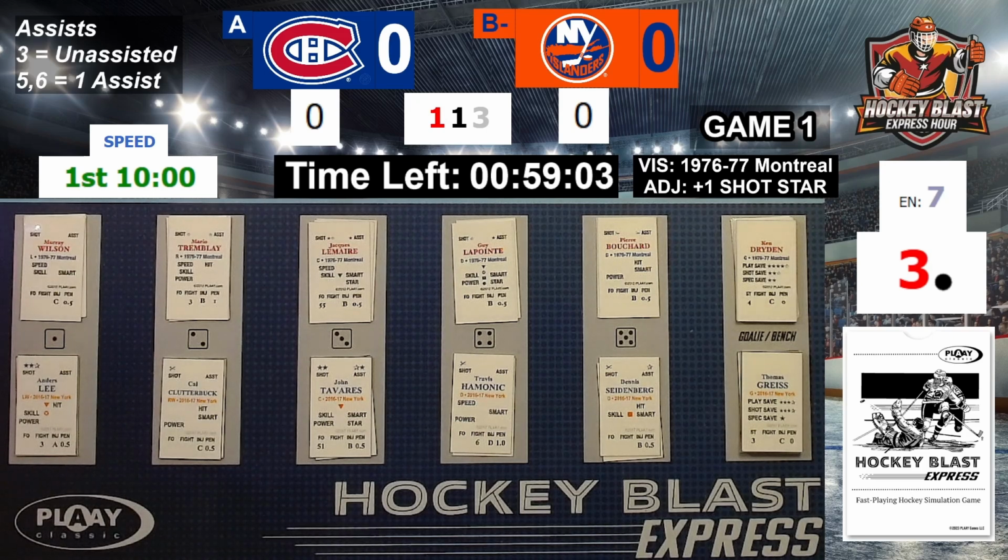Visitor scoring chance of a 13. Home goalie must make play saves, so Thomas Greiss needs to make a 3 or 4 with a dot to make the stop, which he will do, so nobody flips, and we will move on.